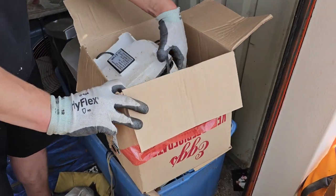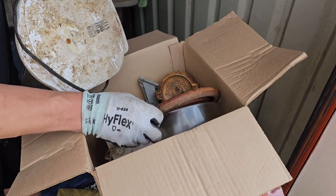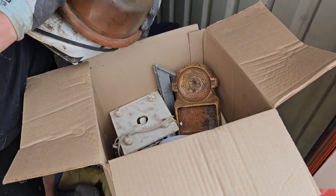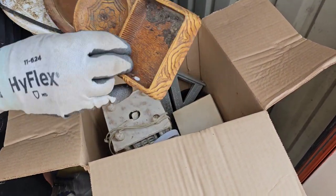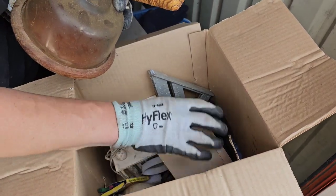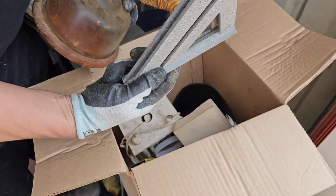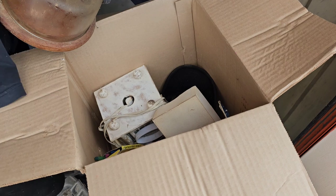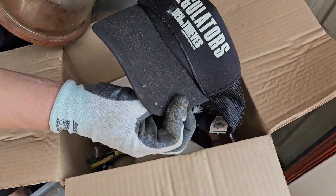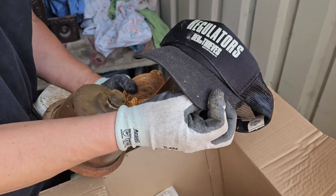This box doesn't look too great. But the way this goes, we gotta dig deeper, just in case there's something down here. It's kind of a weird ashtray. There's two squares. Are you talking about me and you or these? No, yep, those. I thought you were talking about you and me. These are speed squares, framing squares. I think speed squares, right? Regulators, Den of Thieves. They didn't make me any faster. 2017?